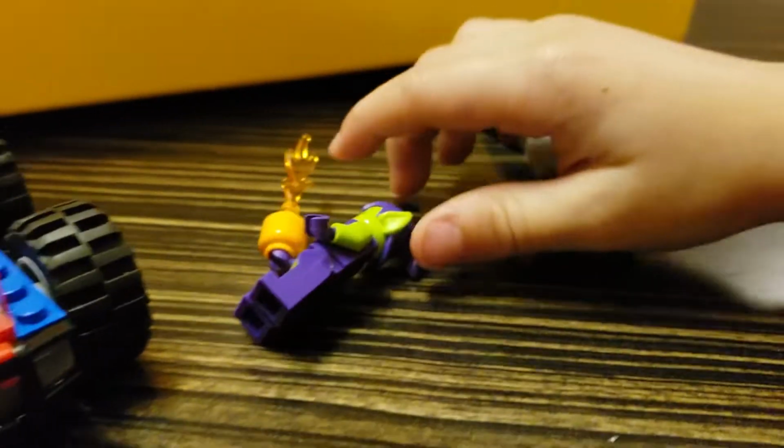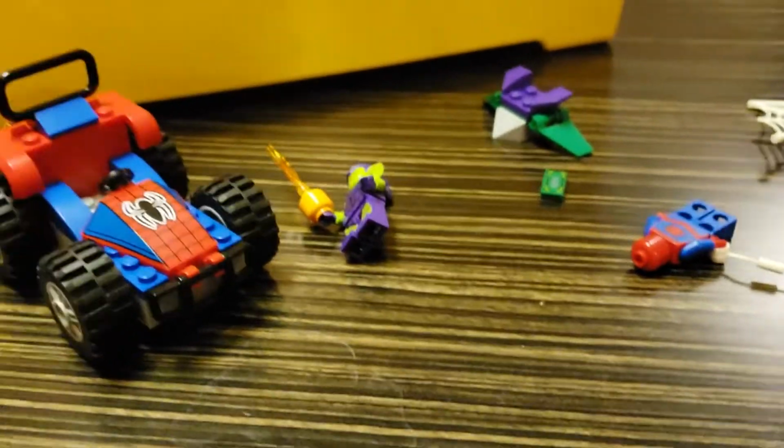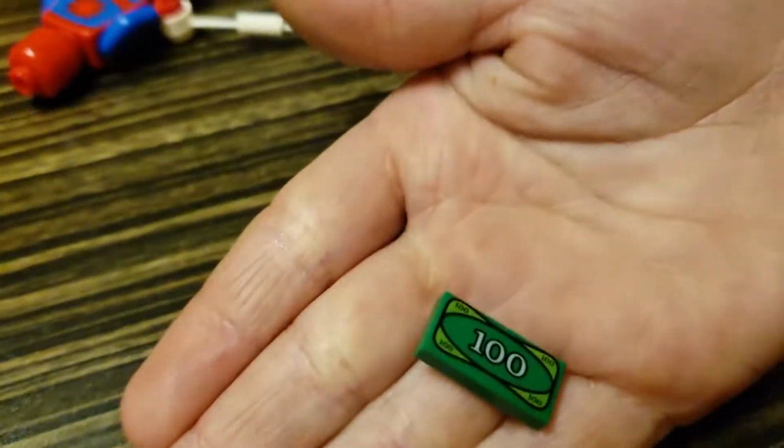Okay, what's the best part? I like the money. You like the money? That's a pretty cool printed piece, huh? You got a bag of money, and then there's the dollar bill piece. I like that. Pretty cool. And I like the truck. You like the Spider-Man vehicle? And the bad guy, with the printed piece up there.